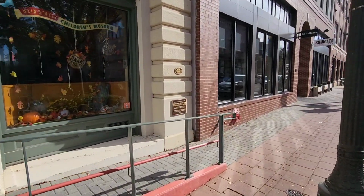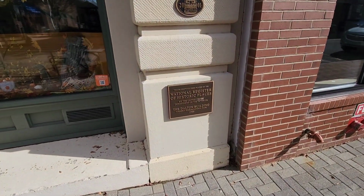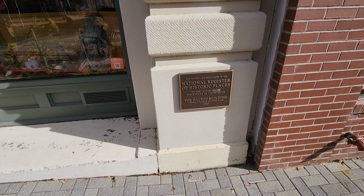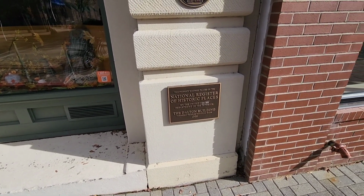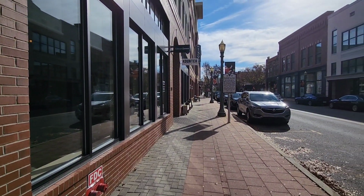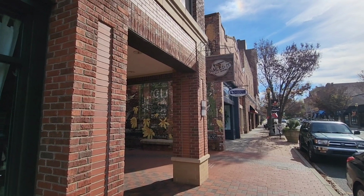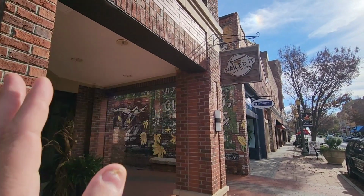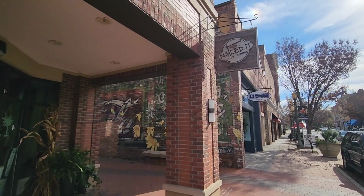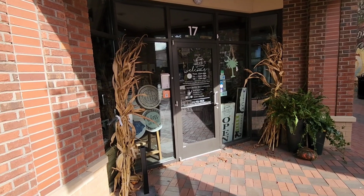And this building, where the Children's Museum is, is in the National Registry of Historic Places. The Dalton Building was built in 1909. Formerly People's National Bank. And we're going to head down this way. There's some historic placards too along the sidewalk. And a lot of the small towns I've been in, if you notice this, Nailed It do-it-yourself studio, a lot of them have these in there. A lot of classes, things like that. Yeah, the ultimate do-it-yourself experience right there.